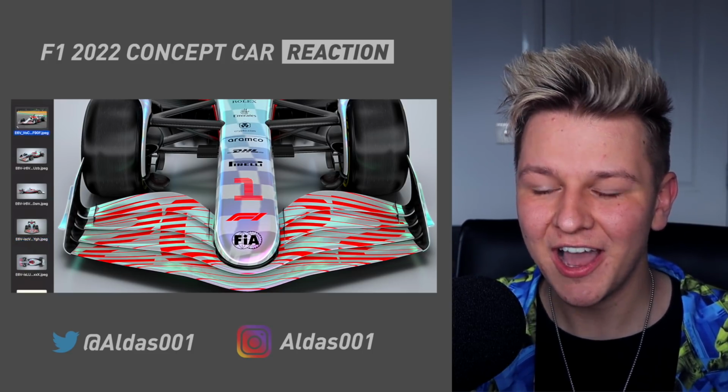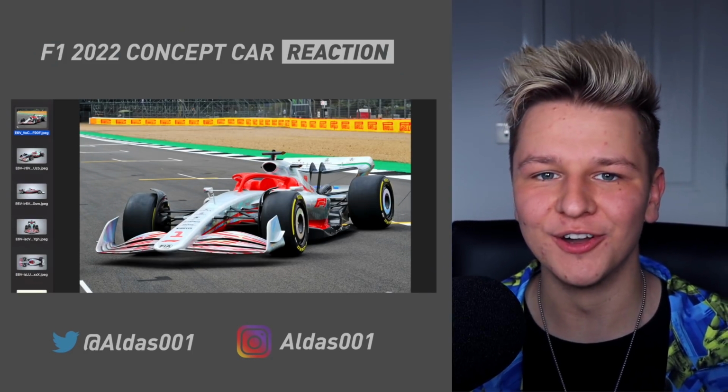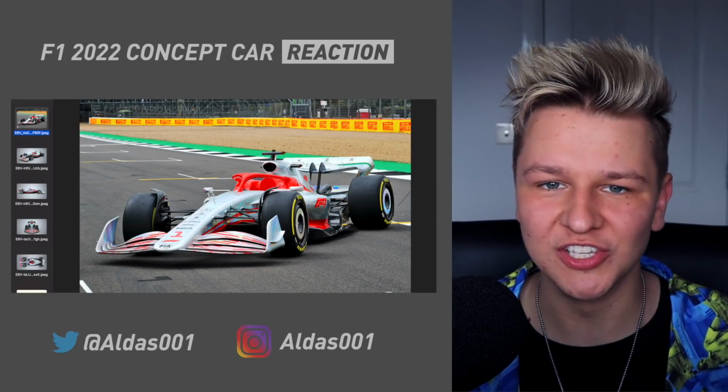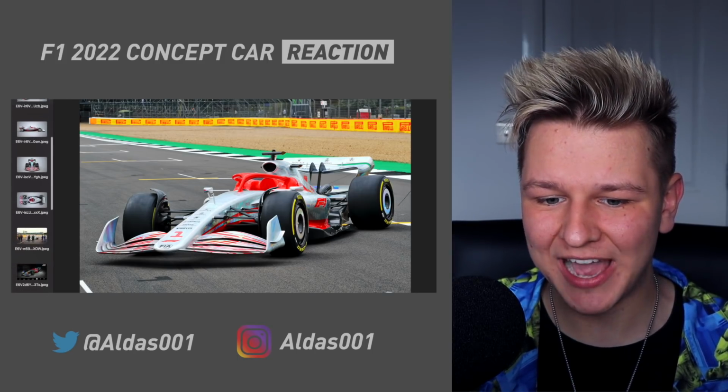So I'm sure they're going to, I mean, to be honest, I'm kind of scared in terms of what the teams are going to do, because we might end up in a bit of a 2014 situation where each of the cars had basically the "wang" noses, which wasn't exactly the best. But in terms of this model, yeah, the nose looks absolutely huge.